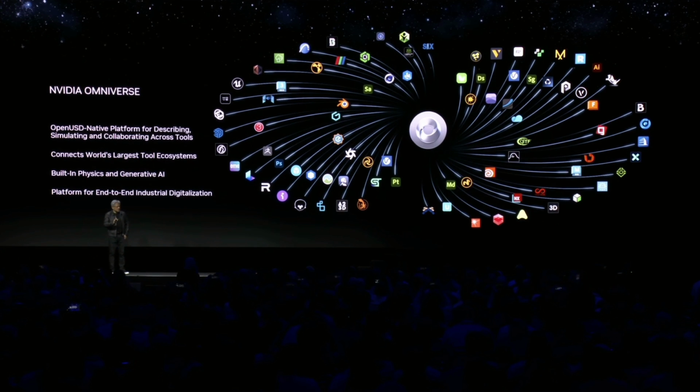We hope, and this is the beginning of a journey, that we will finally be able to digitalize, to bring software-driven, artificial intelligence-powered workflows into the world's heavy industries, the $50 trillion worth of industries that are wasting enormous amounts of energy and money and time all the time because it was simply built on technology that wasn't available at the time. And so Omniverse for industrial digitalization.